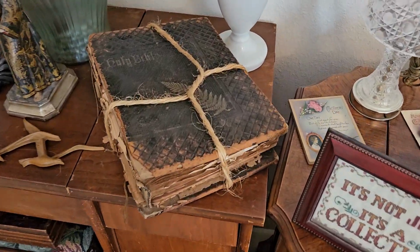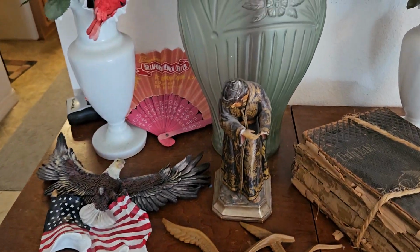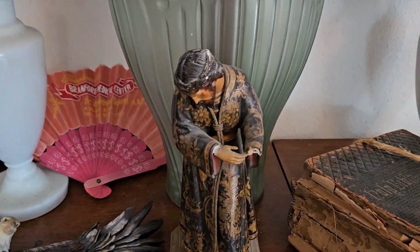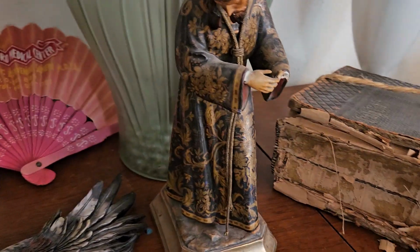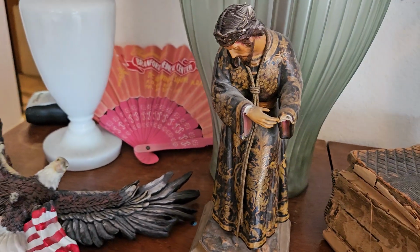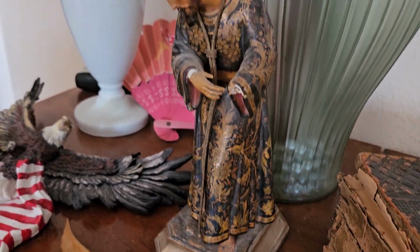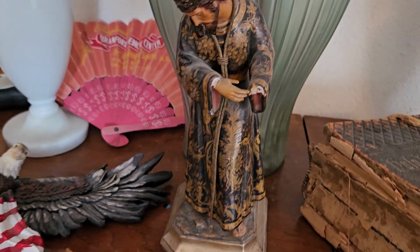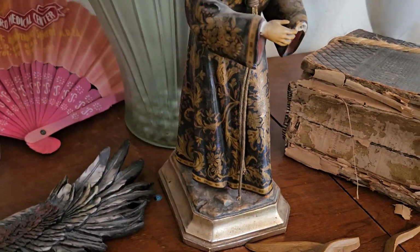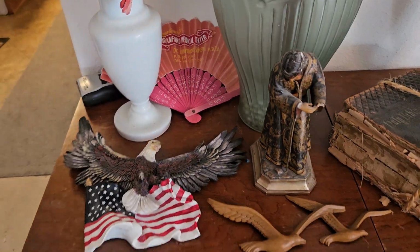Okay. Vintage family Bible right there. Ooh, this is something you need to see. Okay, we don't know the facts about this. We have no paperwork to document it, but the family was told by a priest that this statue was over 300 years old. Okay, the priest had it down in South Florida and gave it to the family. So how cool is that?